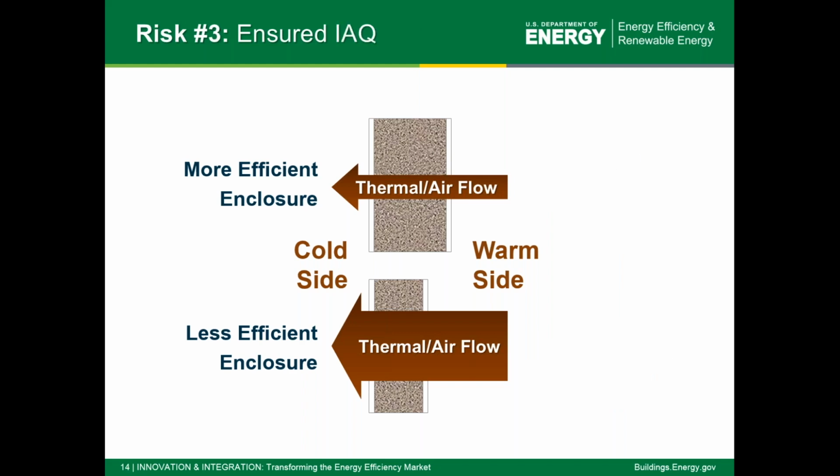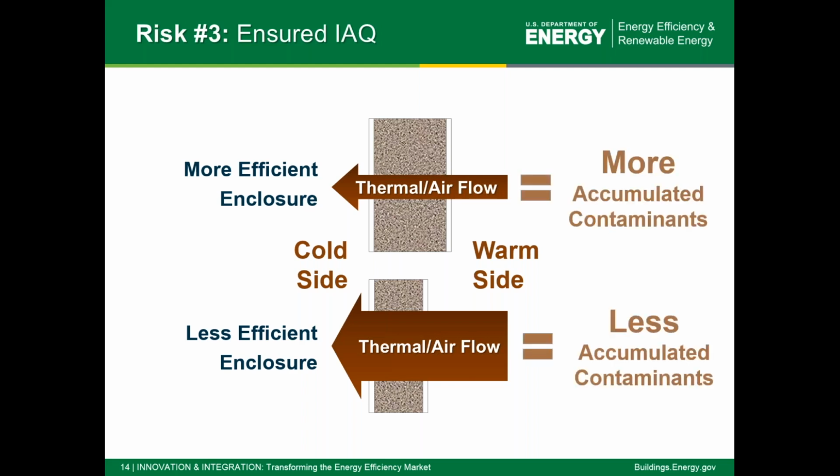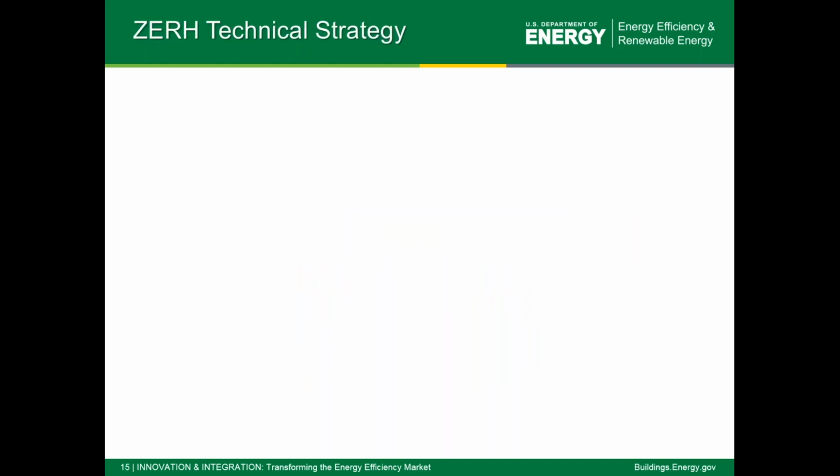And the final risk is that with much increased airtightness in the buildings, we have more potential to accumulate contaminants. So we have to have a more aggressive approach to a comprehensive indoor air quality strategy. So those risks, in fact, drive our technical strategy.